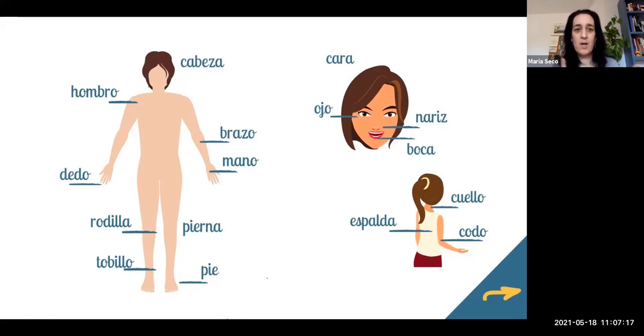But anyway, we have a basic vocabulary here about the body. If we're starting on the picture with the full body on the left, we have cabeza, that's the head. Hombro is your shoulder, so hombros, your shoulders. Brazo is your arm, el brazo. Mano is the hand.